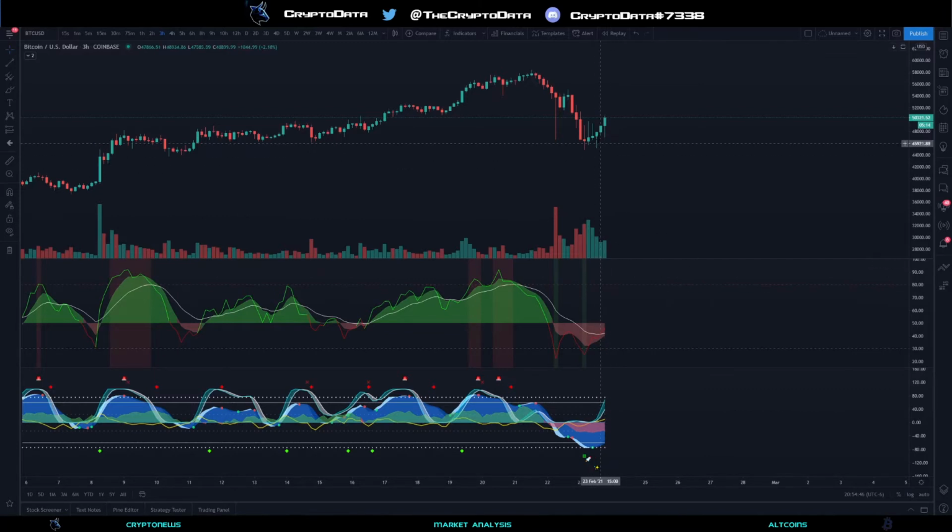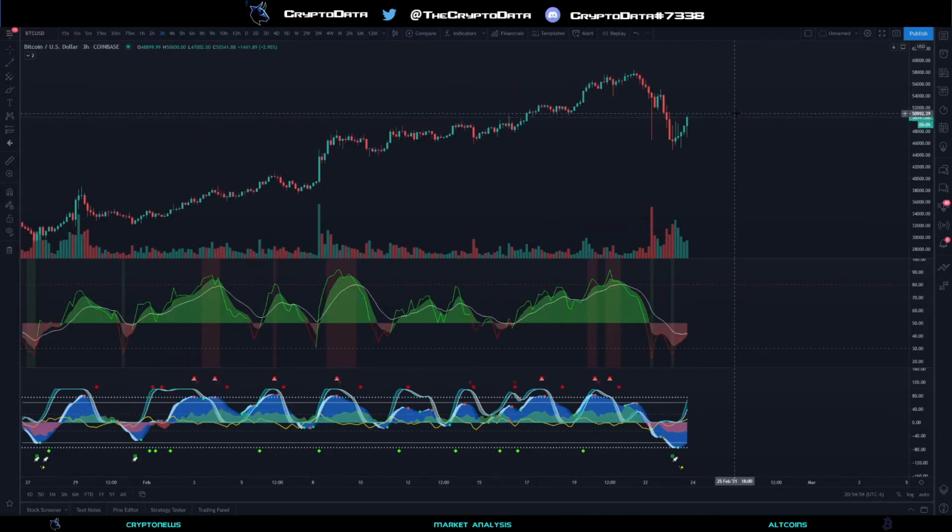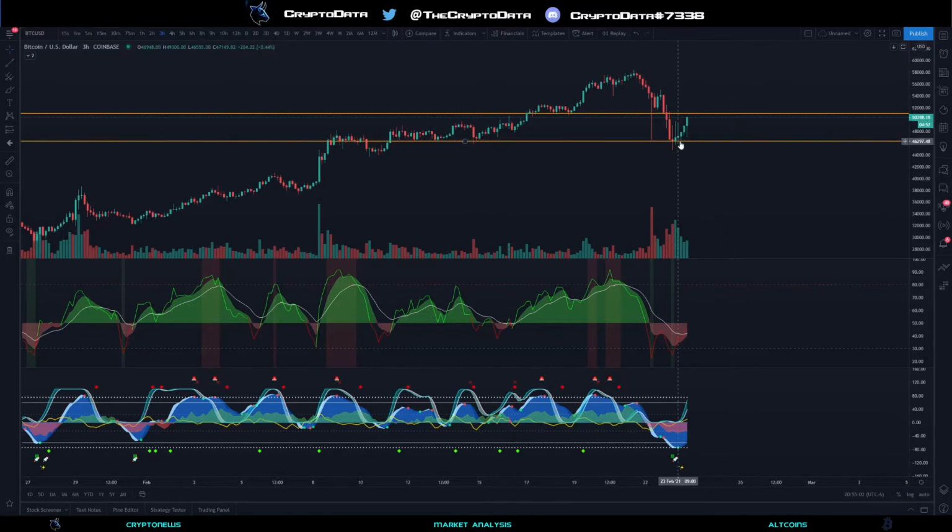But with that, you can see here that it has gone up. And right now we're hovering around that $50,000 level. So let's go ahead and do some quick TA here to see where we're going. So real quick, we have this resistance level here. It's going to be about $51,000. And then, of course, we have this huge support level here at around that $46,000 level. So right here, this is our range.